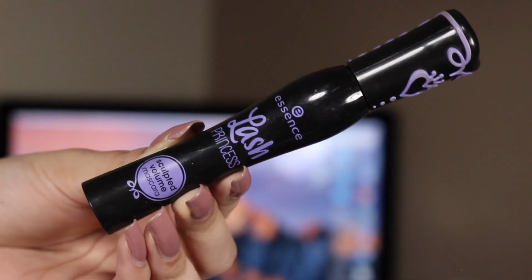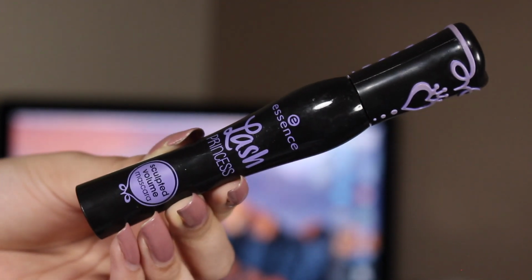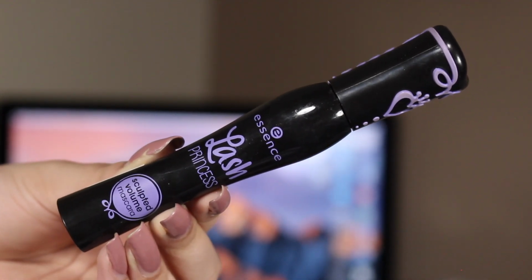I know everybody talks about the other one because Tati talked about it, but this is the Essence Lash Princess Sculpted Volume Mascara. And this is like $4. I don't understand why this is so cheap for what it is. These give the fluffiest lashes you have ever seen. I'm wearing it on the eye right now. Very, very fluffy. It makes my lower lashes look fake. That's what I can tell you.